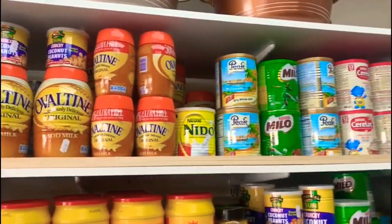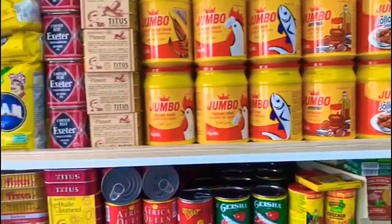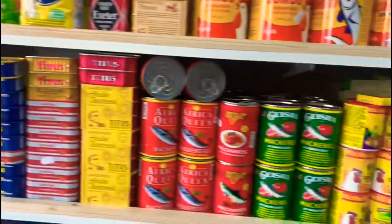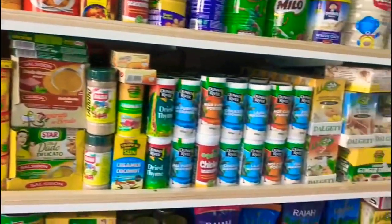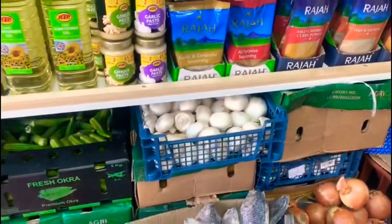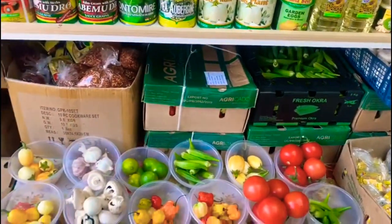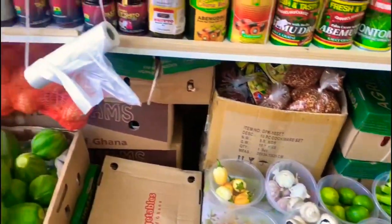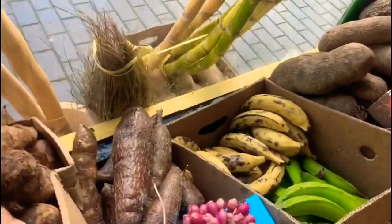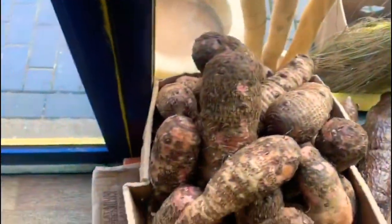So before I moved from London to the West Midlands, I was so concerned about whether I was going to get African food to buy. So as you all can see, there's so much you can get from here. You're not going to miss London if you're making a decision to move from London to the West Midlands. Cost of living here is very low. So please do not worry about having African food when you move into the West Midlands. There is everything you need here. You're not going to miss anything, except of course the excessive noise in London.